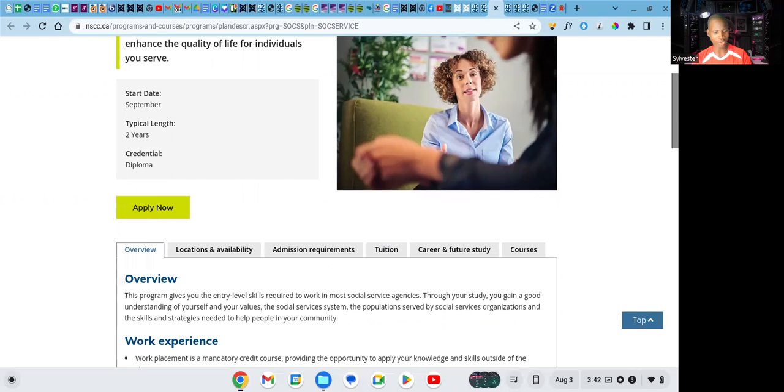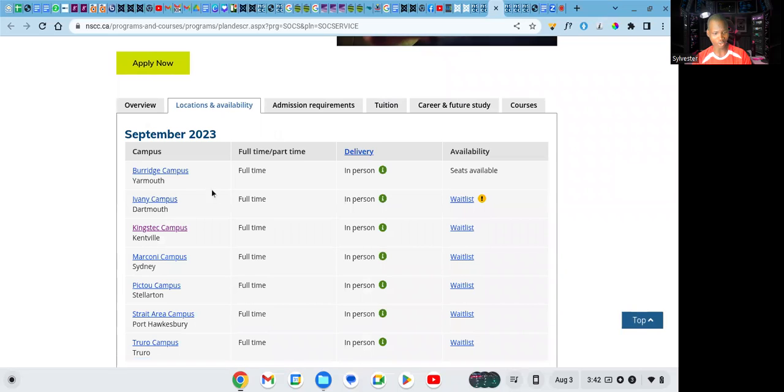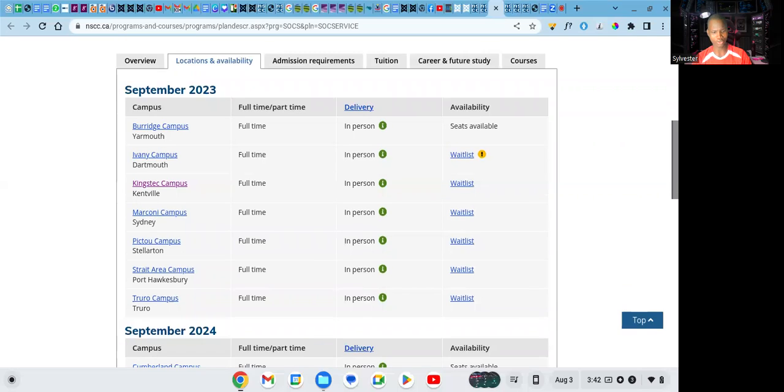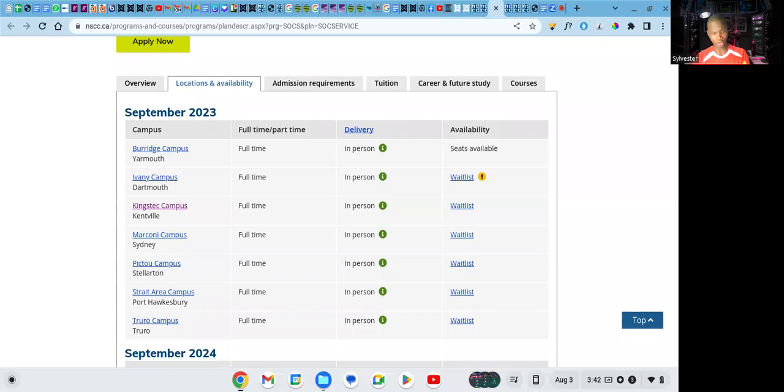Okay, so if you scroll down, you want to make sure you click on location and availability. And if you click on location and availability, you are going to see that September 2023 is still available. Don't make that mistake. Okay, don't make that mistake. It is not available for you. I want to believe I'm addressing international students, right? So when I say you, you should know that I'm talking to international students, because I'm not talking to someone who is already in Canada. If you're already in Canada, you can still go for the September intake.